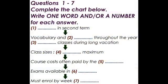Hear a science student inquiring about English courses at a university language centre. You now have 30 seconds to read questions 1 to 7.